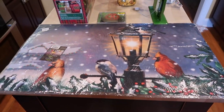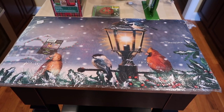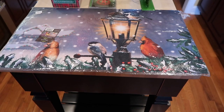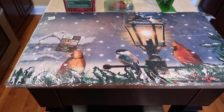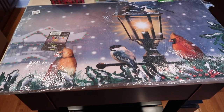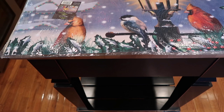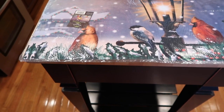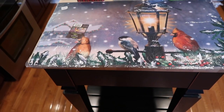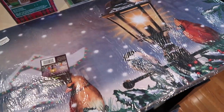And I had to throw away last year's front door mats. So Ken liked the looks of this one. They had several different choices. I was either going with the snowman, not a real life looking snowman, but a cartoonish looking snowman, or these cardinals and the birds here. I love birds, and he liked that one better.